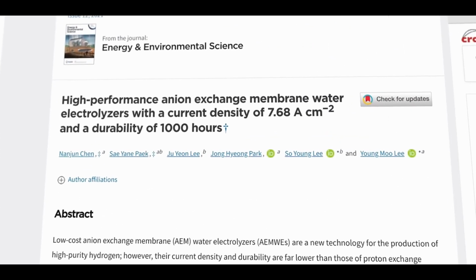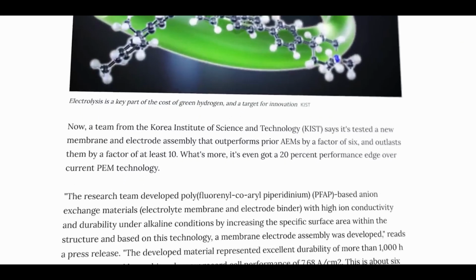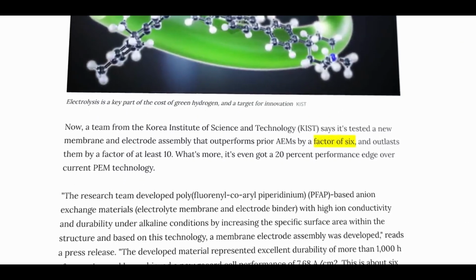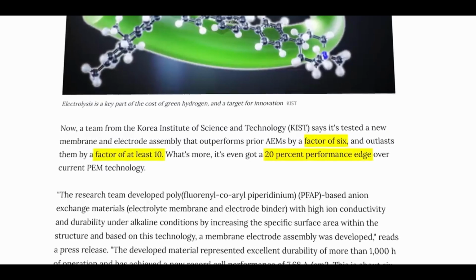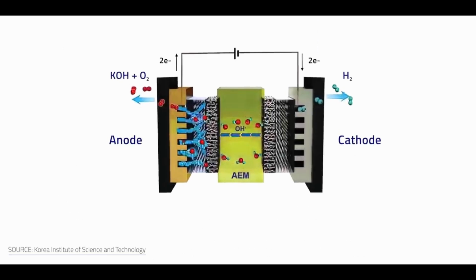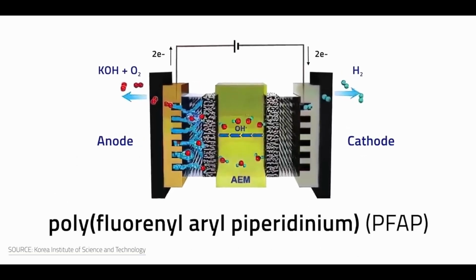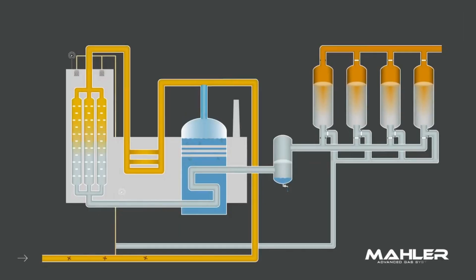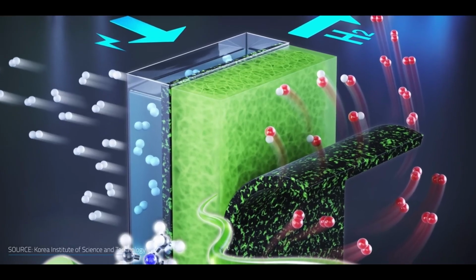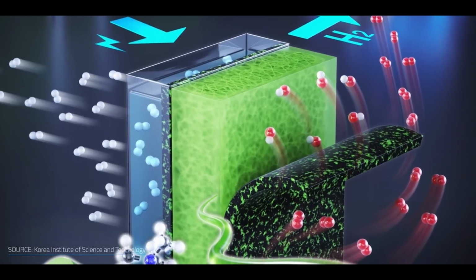KIST has recently tested a new membrane and electrode assembly that outperformed their AEM counterparts by a factor of 6 and also lasted 10 times as long. It even performed 20% better than current PEM technology. They did this partially by increasing the specific surface area within the structure and combined this with polyfluoroalkyl-pyridinium, or PFAP-based materials, which have a high ion conductivity. That's more surface area, more conductivity, and in theory more energy produced over its lifespan, and ultimately lower costs overall.